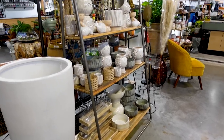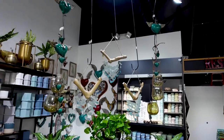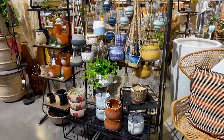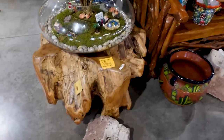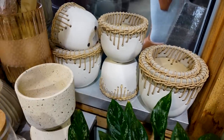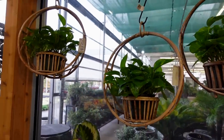Guys, I wish I had known they existed when I was buying furniture for my house, because all these shelves and everything they have are so cute. Love these pots, you guys. So cute. Look how cute these hanging planters are. I love the way those look.